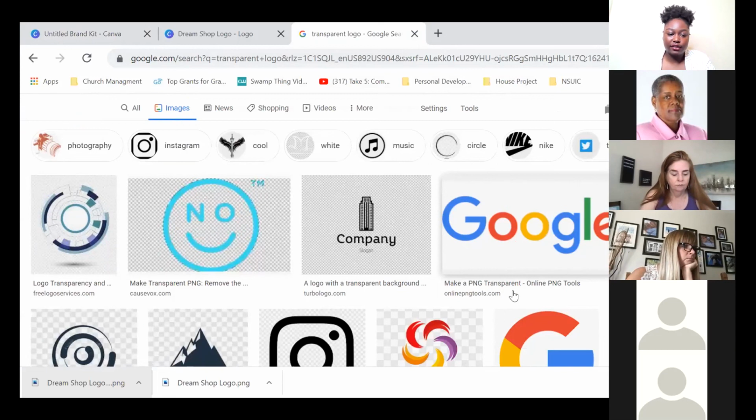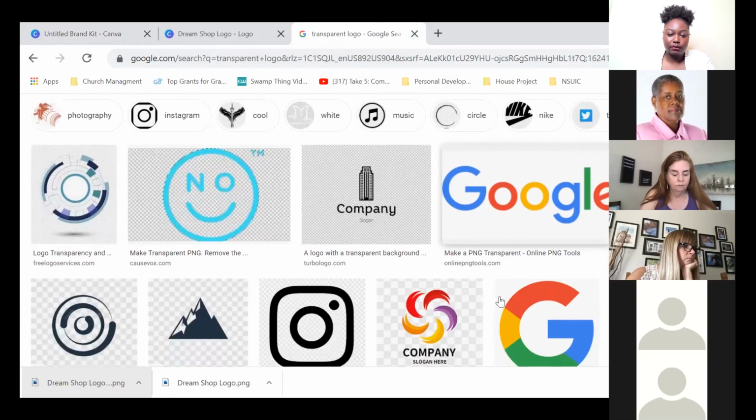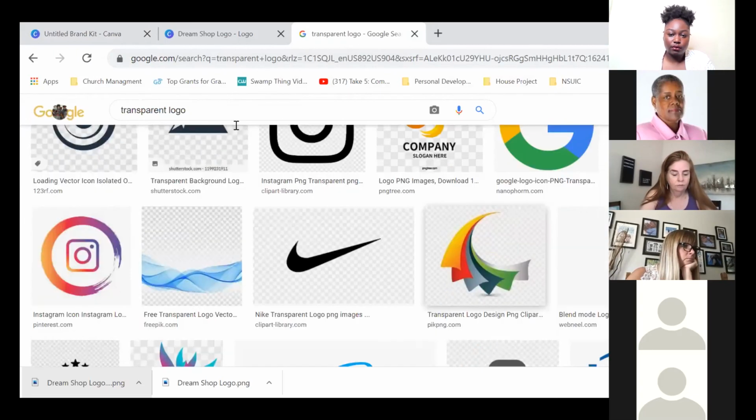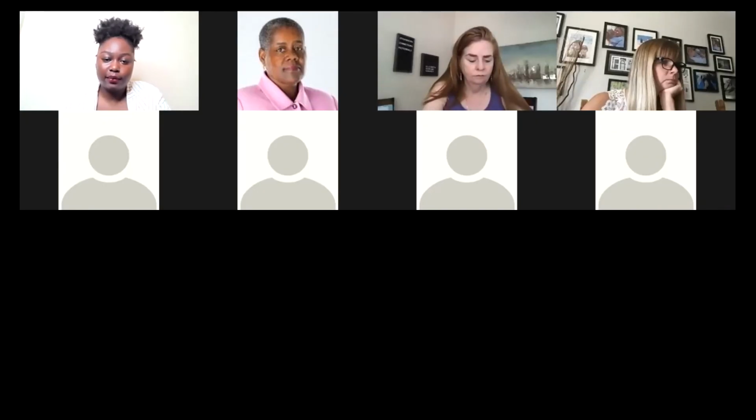What is a good version of a transparent logo? Let me just pull up... Did you download a transparent one? I believe so. Just go in your folder and downloads and pull it up on your computer. How it comes up is how it will look. Okay.